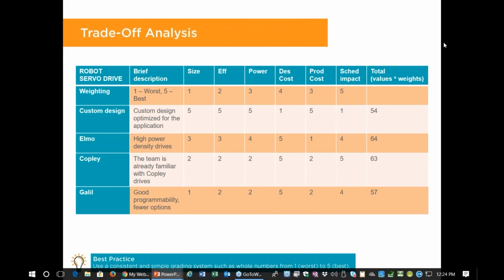Whereas schedule impact also only adds 5, because the schedule impact of designing your own servo drive is enormous compared to using an off-the-shelf drive. In particular, the Copley was already familiar to the team, so it was the best from a schedule standpoint because the team had less learning to do. So that one added 25 points to the total for the Copley, where only 5 were added to the custom design. As you can see from the totals, it's fairly clear that although the custom design is probably technically best in terms of the performance features, it is actually the worst choice to go ahead with, and I would not recommend doing that until evidence was found to change this.